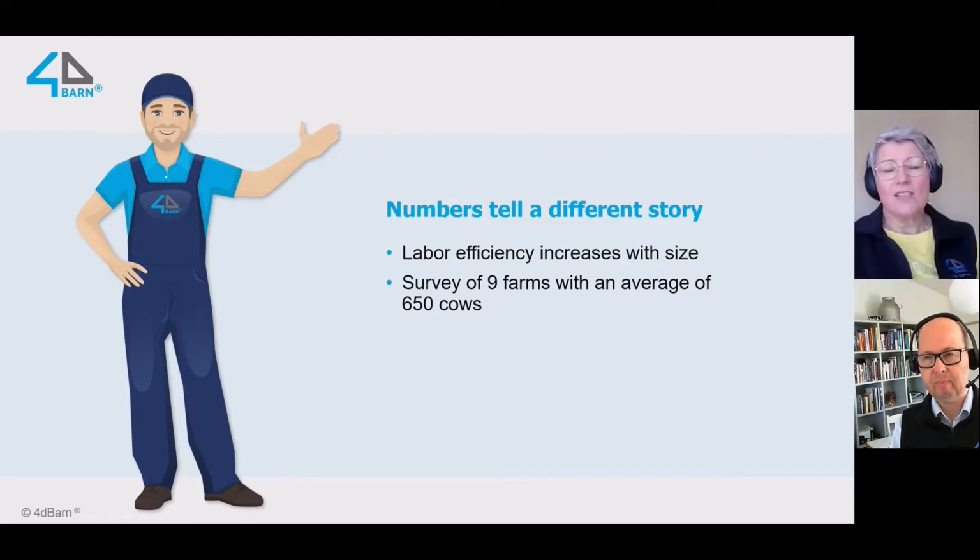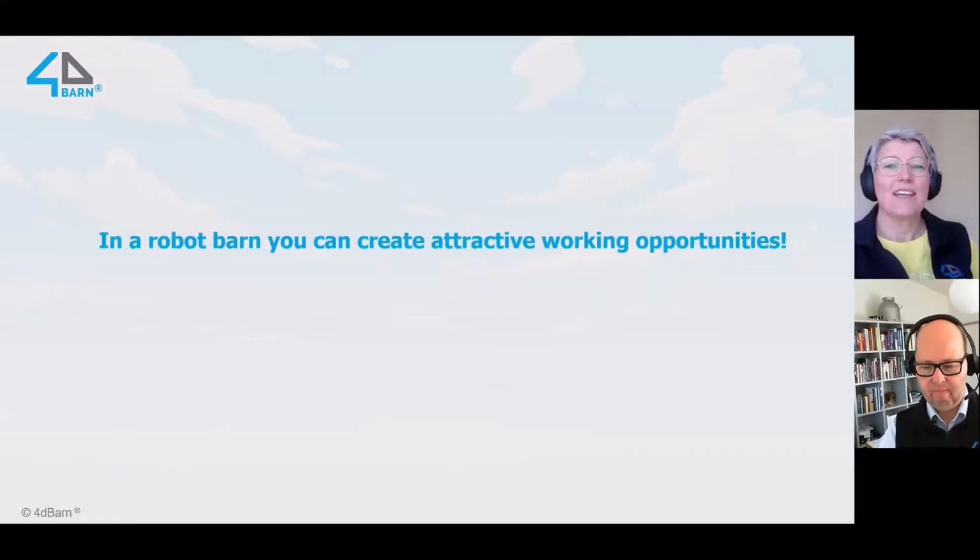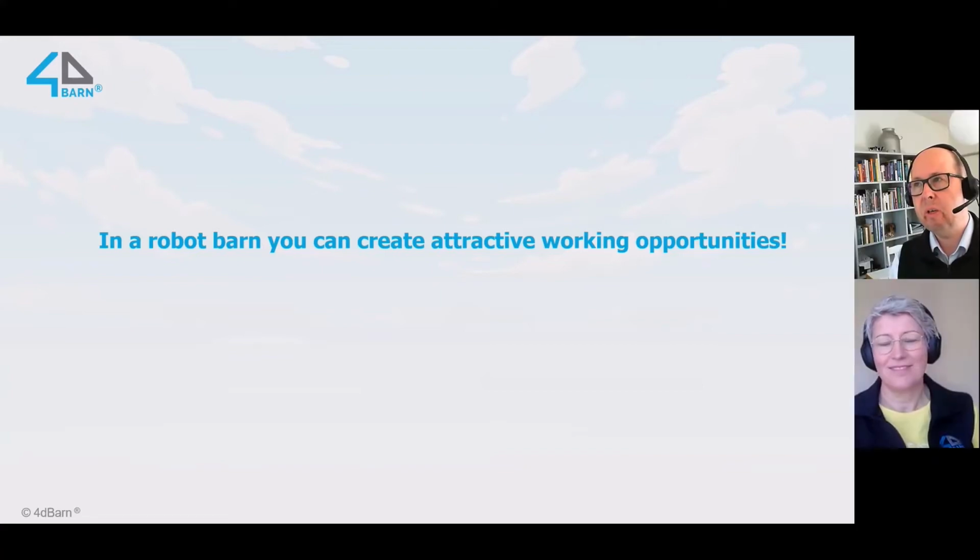Well, it's not just the amount of time you spend taking care of your cows, and in those minutes we have to remember that there are also calves and feeding included. It's about quality of work. What kind of work can you offer for people in your barn?